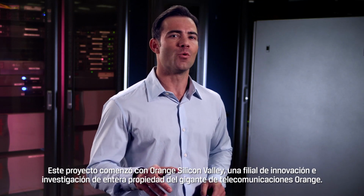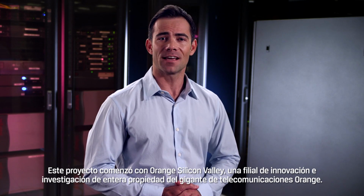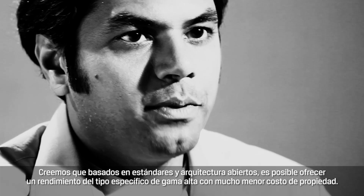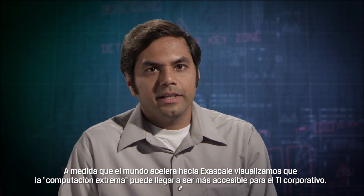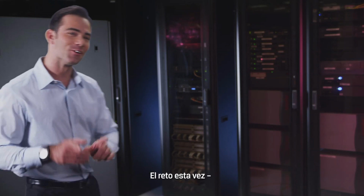This project began with Orange Silicon Valley, a fully owned innovation and research subsidiary of the telecom giant Orange. At Orange Silicon Valley, we are always striving to bring disruptive innovation that can address the IT needs of Orange and our clients. We're always interested in finding ways of doing more with less and maximizing asset utilization. We believe that based on open standards and open architecture, it is possible to deliver high-end appliance-type performance at a much lower TCO. As the world races towards exascale, we envision that extreme compute can become more affordable for enterprise IT. The challenge this time?